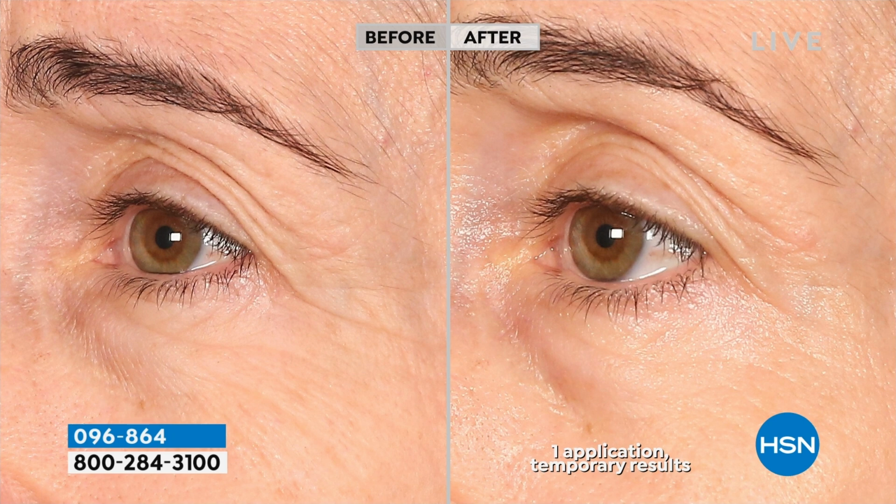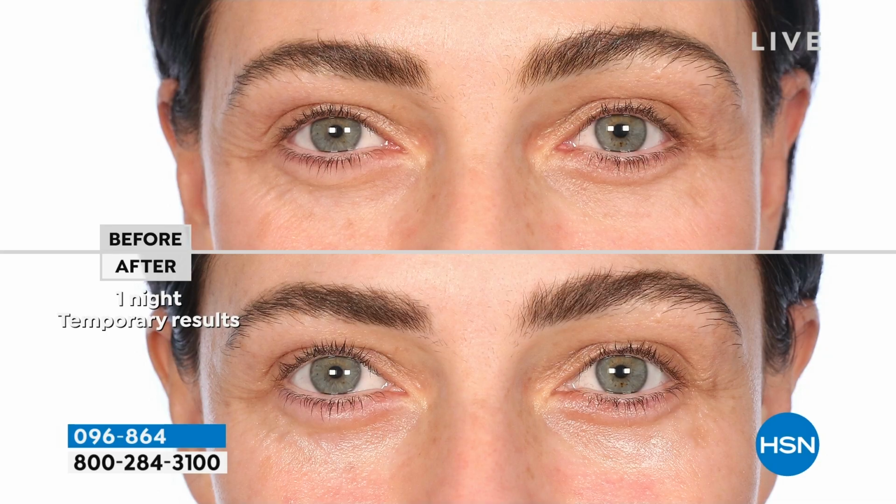How much? Yes, that's crazy. It's crazy. And that's one application, Stephanie. Yes. And if you have not been able to wear mascara, if you can't wear eyeliner anymore, because as we age, that droop starts to happen, you will not only address the lines, the wrinkles, the puffiness, the dark circles, but we will temporarily lift your eyelid skin as well.